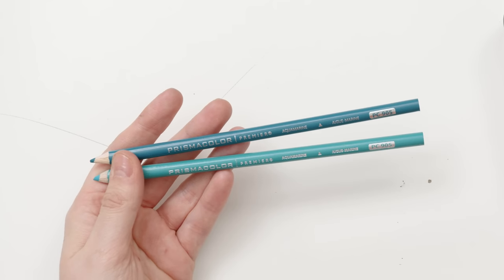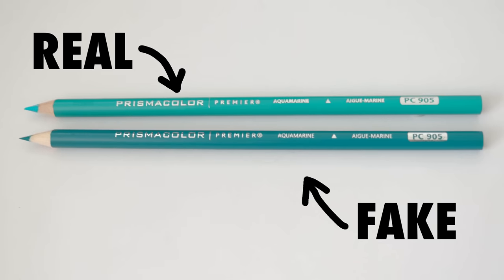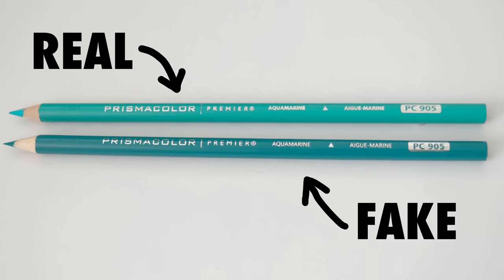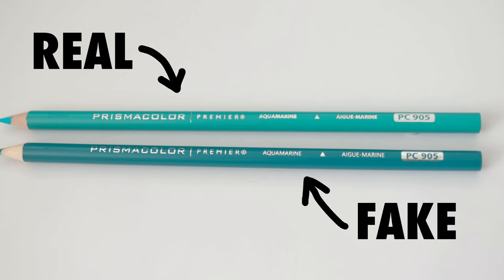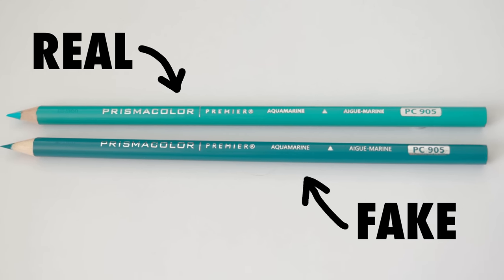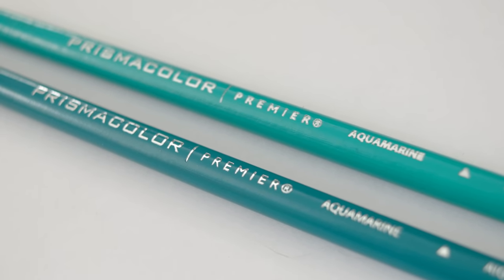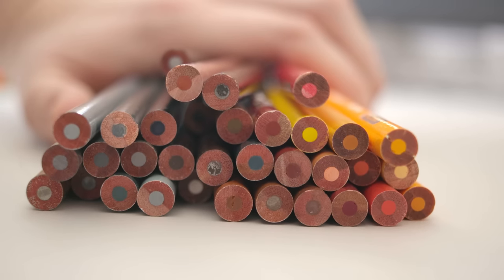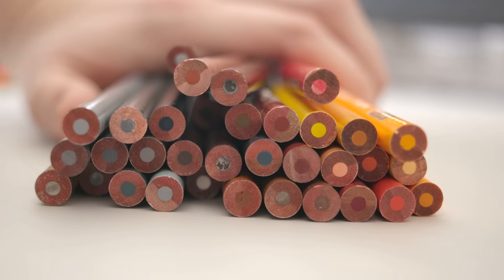I've just grabbed a random pencil, random being teal, my favorite color. So not quite so random. But comparing the real pencil to the fake pencil, they are both very similar. I think the font is very slightly different, but if you didn't have them side by side, you wouldn't know. It's interesting that the colors of these pencils are also slightly different, and the cores on the fake set are smaller, and ironically, they're all better centered than the real Prismacolors.